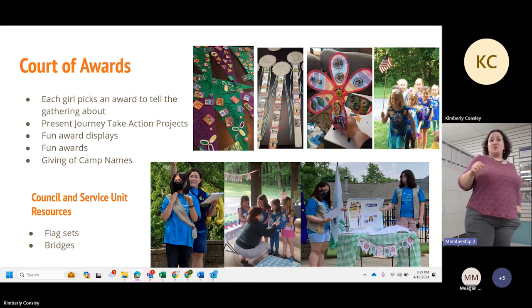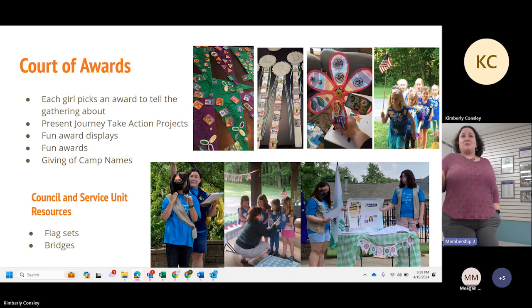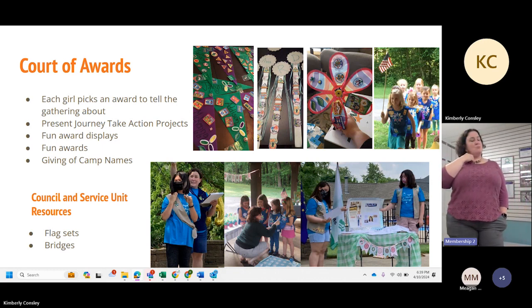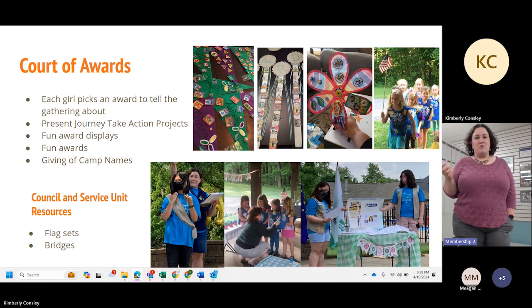The big thing you're going to have to do is sticking that microphone in front of them or getting them to talk louder. They might be able to talk, but they'll be too quiet. Not like Miss Mandy here, who is always too loud. So anyway, those are some things you can do in Court of Awards that don't even involve bridging.